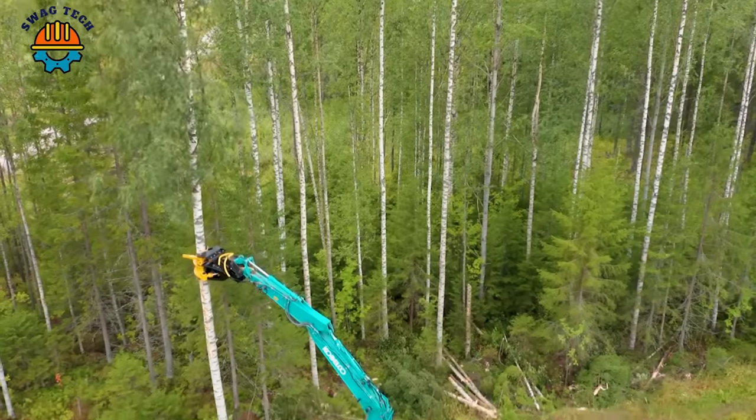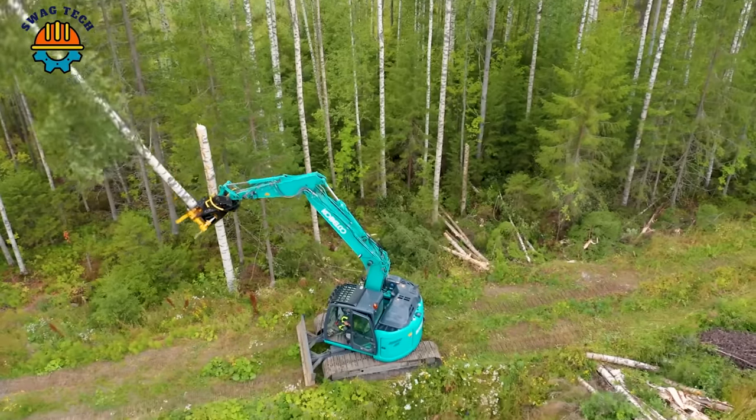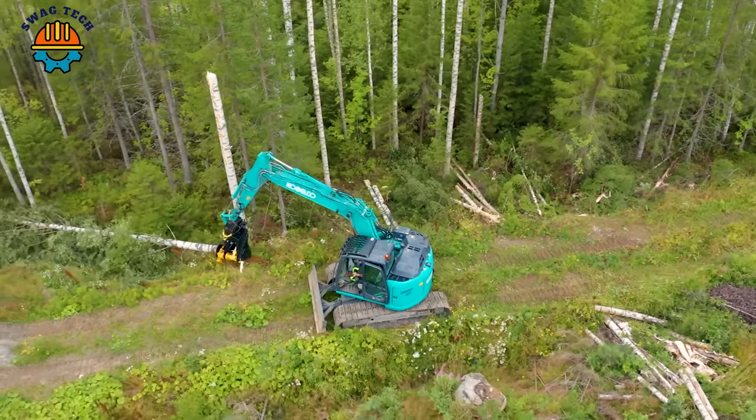The demand for wood is increasing, and that is the reason for the birth of the super tree cutting machine.